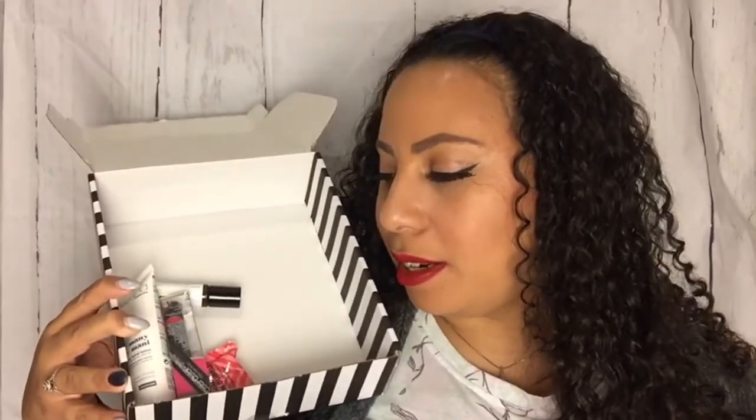No guarantees. So now the paper's out of the way and the cards and everything else is out of the way. This is what we're left with. These are the actual beauty items. And it's rather a big box for these items, isn't it? And there's only 4 things. I feel like there should be 5. Is there normally 5 or is it just me? It looks a bit small, is what I'm saying.